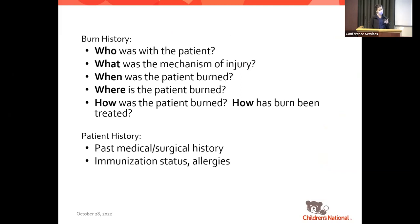So a patient comes in with a burn. What are the things that we're first going to think of? The history that we're going to take is going to help us understand the injury, as well as the treatment.